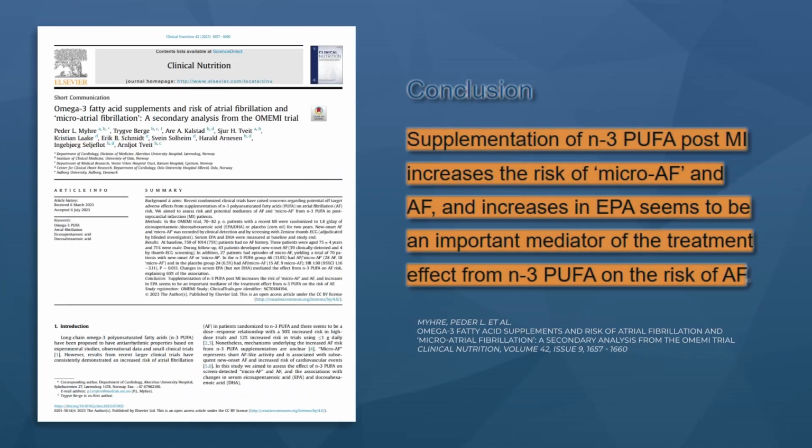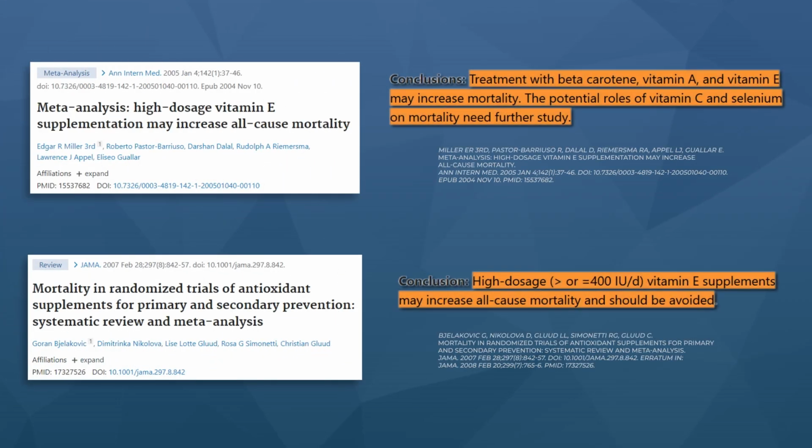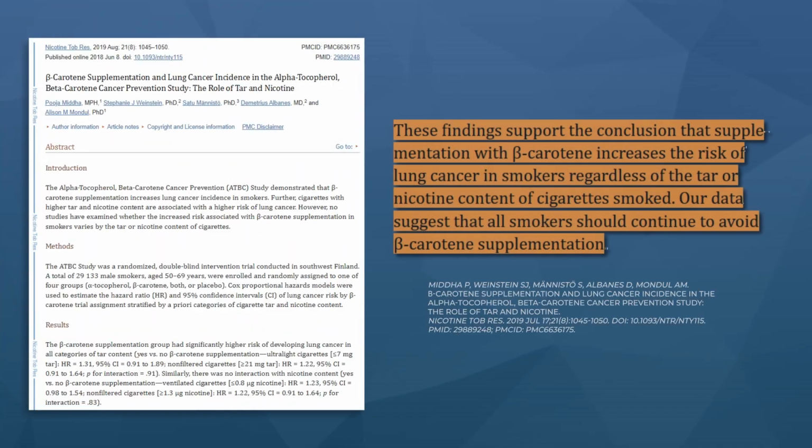I mean, fish oil supplements were originally heralded as heart healthy. Now we know they might increase atrial fibrillation. Antioxidants were once thought to extend lifespan. Now we know they probably do very little. They might even shorten it. Beta carotene, once thought to be cancer protective. Now there are studies suggesting it increases lung cancer in smokers.